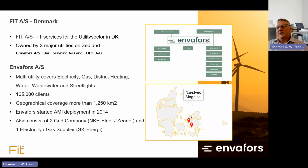FIT is a small IT company. We are servicing the utility sector in Denmark. We are owned by 3 of the major utilities on Zealand. That's the part where Copenhagen lies, just for you geography nerds. These 3 major utilities are customers, but they are also our owners. So we are, in a way, an internal company.